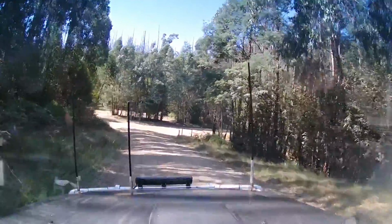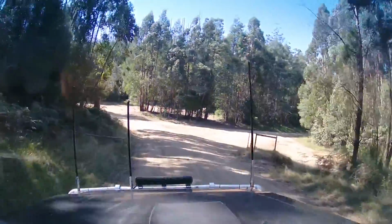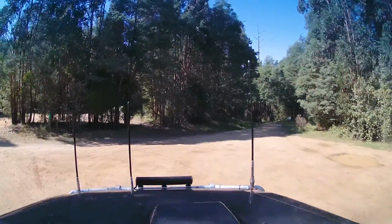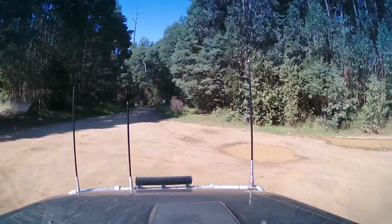What's in there? Road. I thought it was a clearing. Yeah, there's so many roads. Right here. Forest Tea Tree Track. No, hard right. No, not today's work.